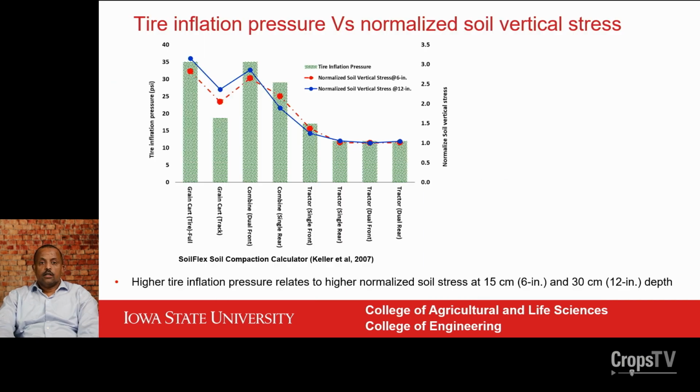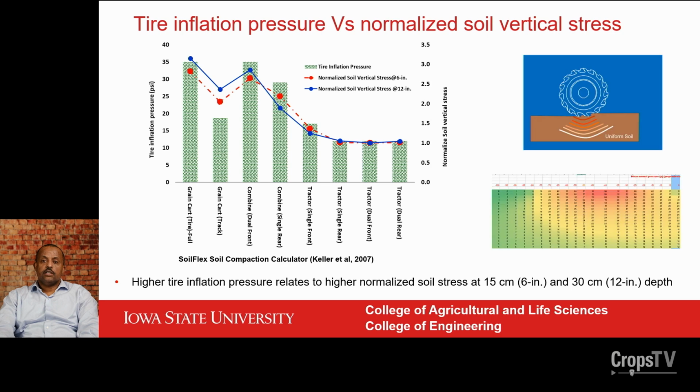I will show results on two things. One is the effect of tire inflation pressure on a normalized soil vertical stress, which is an indicator of the degree of soil compaction, for the 8 cases of machines: tractor, combine, single rear, dual on a combine, and the grain cart. Looking at the results of this simulation, we found that the normalized soil vertical stress at 6 inches and 12 inches was highest for the grain cart and the combine relative to the tractor, and the higher compaction occurred at 12 inches compared to 6 inches.